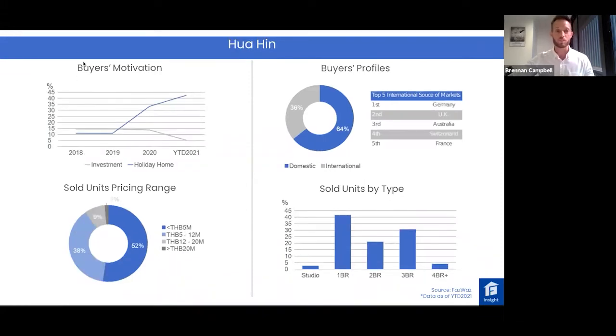Last but not least is the star of the pandemic. Really, this market ties all of the trends together. You can really see that motivation here for a second home, it's a hockey stick. It's trending upwards. Hua Hin was never a huge market for pure investment, but we can see that as a destination to get away from pollution and crowded cities, Hua Hin is a great market. So the units sold are a mix of condos and villas. And again, I think that is a reflection that there are different property types for everybody.